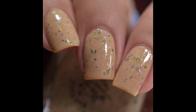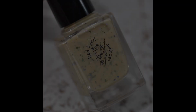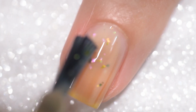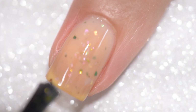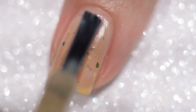And last but certainly not least is Red Eye Lacquer's The Beast. This is going to sell for $12.50, and there will be 100 bottles available. This is Red Eye Lacquer's debut for Hella Handmade Creations. Welcome. This is featuring The Beast. It was inspired by The Sandlot. This is described as a nude crelly with bronze to green UCC flakes, gold to green chameleon flakes, and yellow to green to pink shifting flakies.